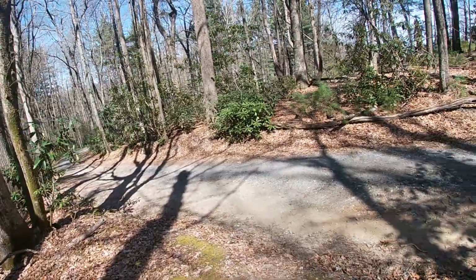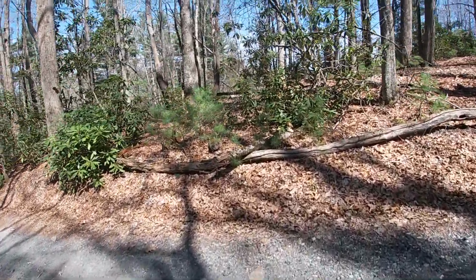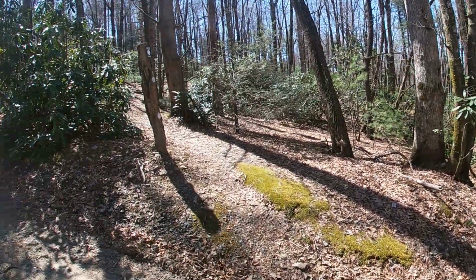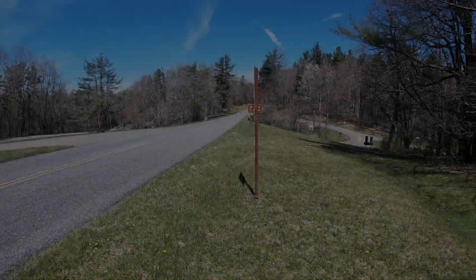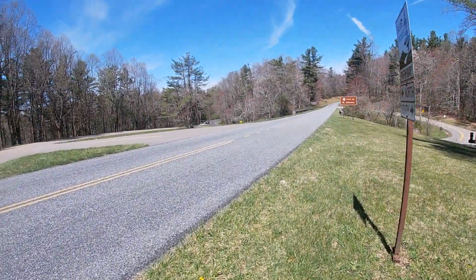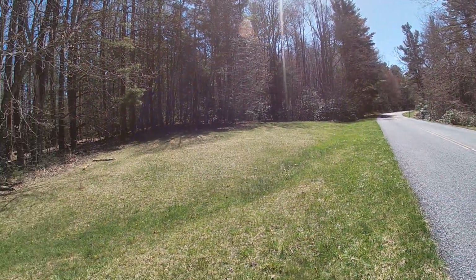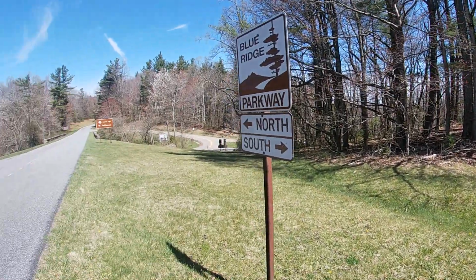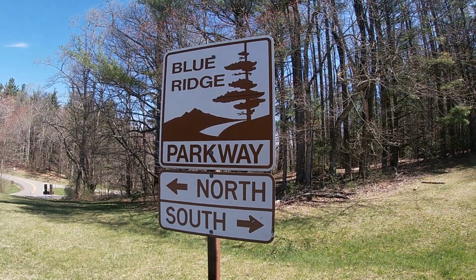MST to the left. Looks like we're going to go down and cross over the parkway again. Okay, we've come out of the woods, and the thing about the MST, a lot of times you have to hike on the actual parkway itself, and we're at one such place right now.